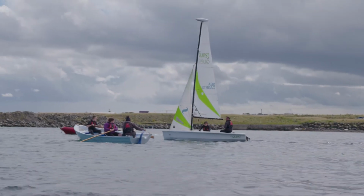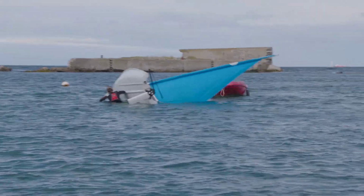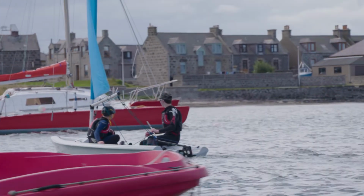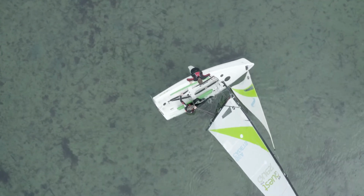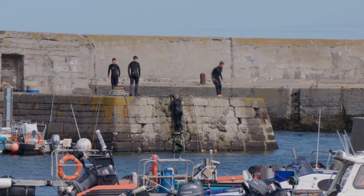I really like being a sea cadet because Sandhaven is my hometown, and we all do rowing and sailing and powerboating, and it's amazing. Having Sandhaven Harbour in its current form, dramatically improved, it really has opened up the opportunity for everybody to have equal access to this great facility that's right on our doorstep.